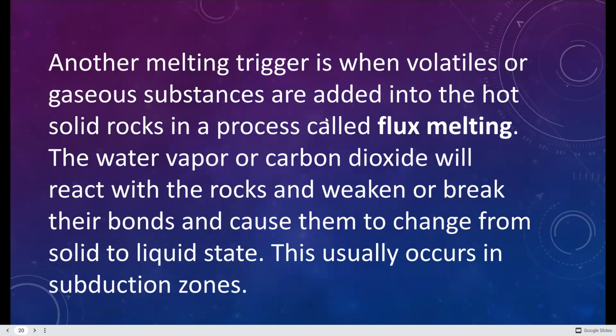Basically, if some gaseous substances are added to a certain volcano, it may actually trigger volcanic activity or volcanic eruption. That's flux melting. The water vapor and carbon dioxide will react with the rocks and weaken or break their bonds and cause them to change from solid to liquid state. It usually occurs in the subduction zone. Remember your subduction zone? Flux melting happens usually in the subduction zone because the water vapor and carbon dioxide will eventually change into liquid state, react on rocks and trigger gaseous substances that can also trigger volcanic eruption.